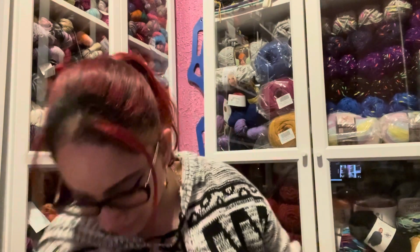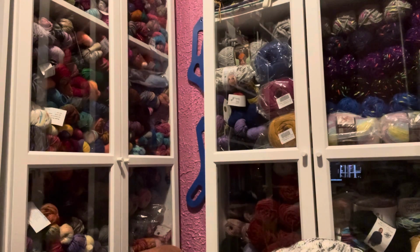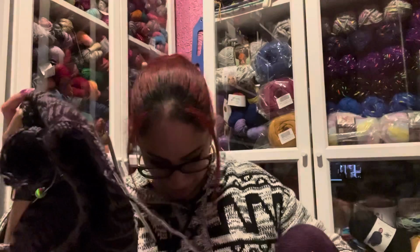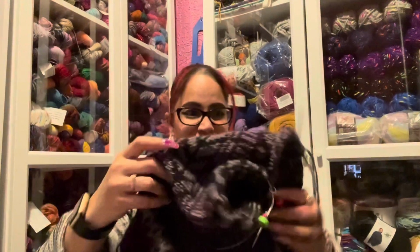And I have to say, I am proud of myself. What did I drop? I dropped a stitch marker. Come on, stitch marker. I have to say, I am so proud of myself, you guys.